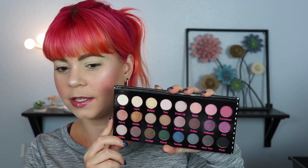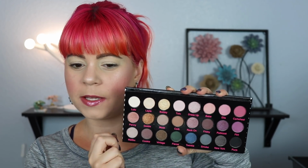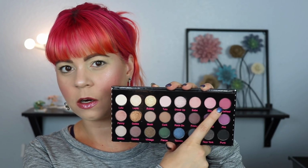Eyes are primed, and I think what I want to do is something kind of pinky purple. Might also use some of the black. I haven't really decided, but I feel like mostly I'll be using this side of the palette as well as probably this gold, because that gold swatched so good. So I'm going to start by taking Cartwheel and I'm going to put that into my crease, and I'm going to use my little brush here because I love the feel of this brush. It's kind of on the dense side and it's a domed brush, so it's going to be great for just packing color into my crease here.